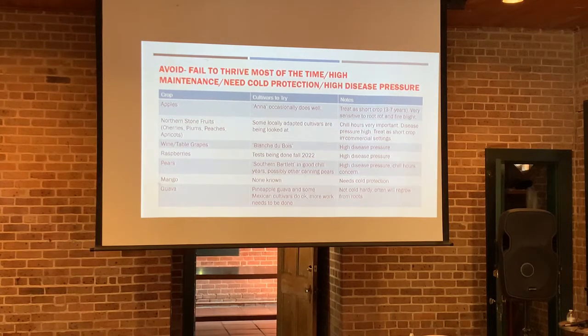Chill hours are really important. The locally adapted cultivars are being looked at. There's actually three or four of us statewide looking for that peach tree in the Bywater and collecting the pits off of it and growing them. So we're hoping to release some of those locally adapted things that can take our conditions in the next few years. Disease pressure is especially high, so we just avoid it.